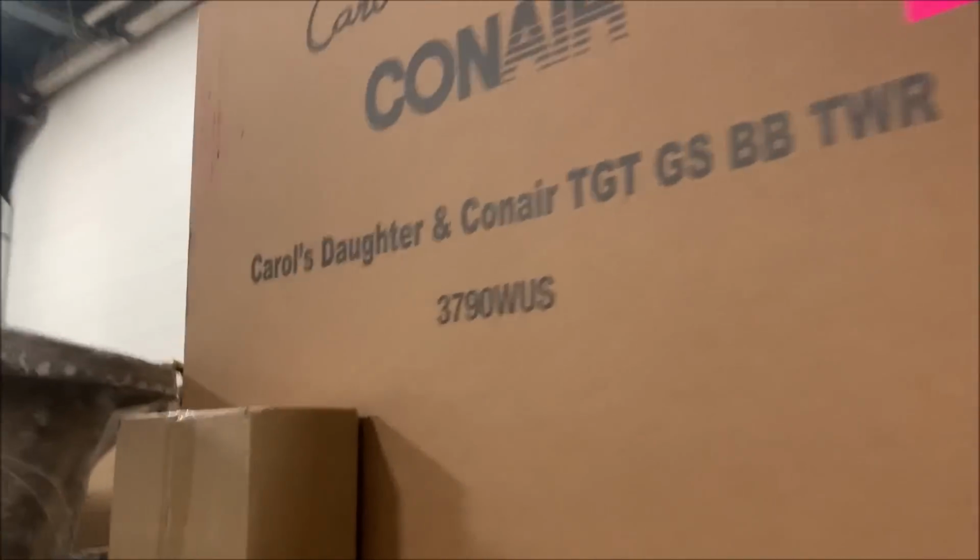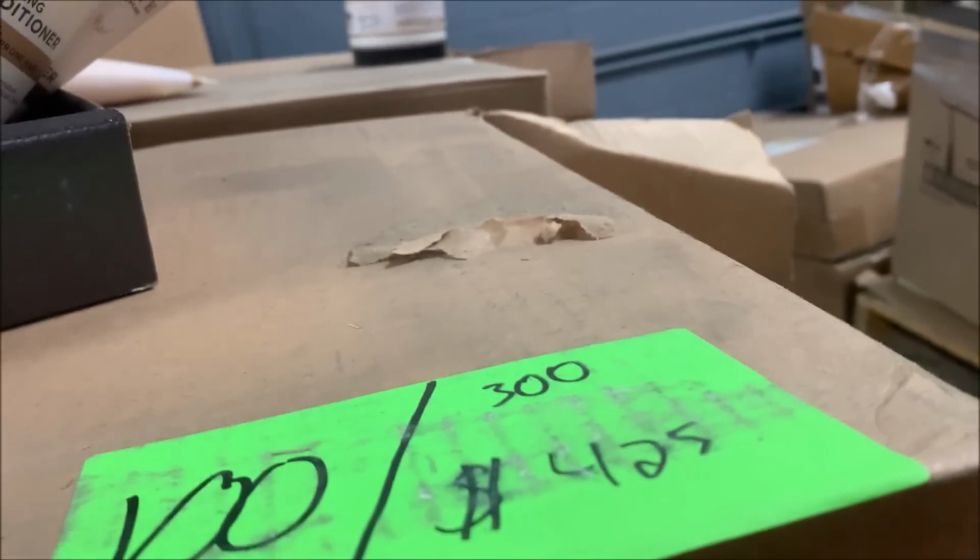Now, this one I may have overpaid. I believe it was $450 I paid for it. And I don't, oh, it's up there. Can you see what that says?